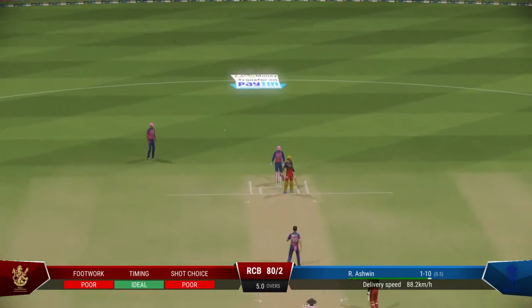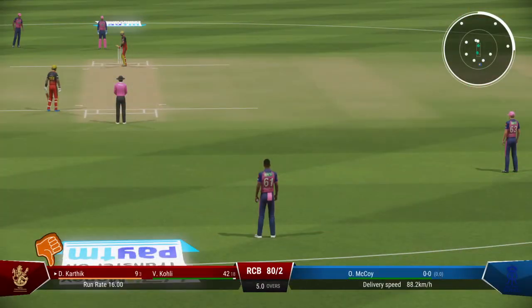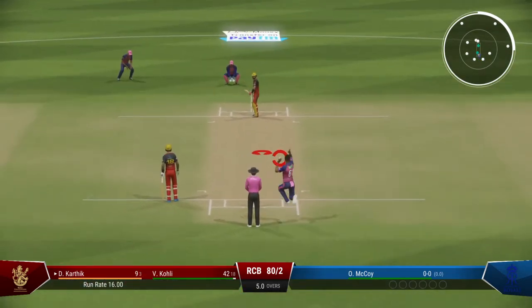Misses everything. A bit of frustration after that shot. Went after it, but just couldn't lay a bat on it. End of the over, 10 runs coming from it. The Royal Challengers are 80 for 2.